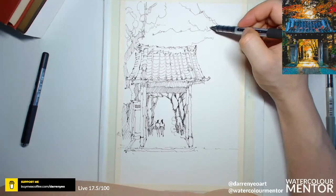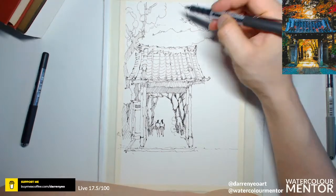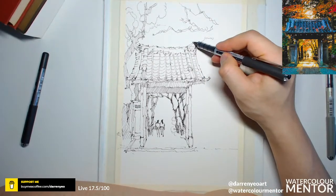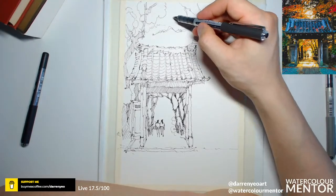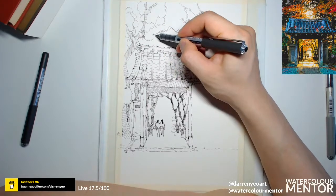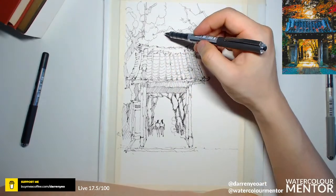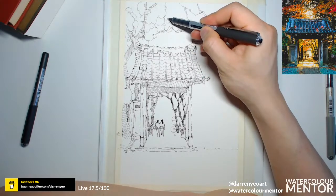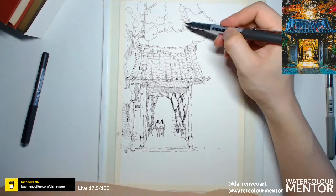So by using some little lines for these trees, I'm not even too fussed on the detail of such little bits and pieces. Just scribble in some. It's going in like that. Remember, in this area there's going to be a lot of light coming through, so we want to leave some areas in here basically untouched. So when we go in there with the paints later, we can just leave that area.